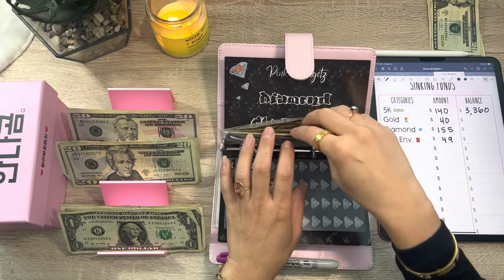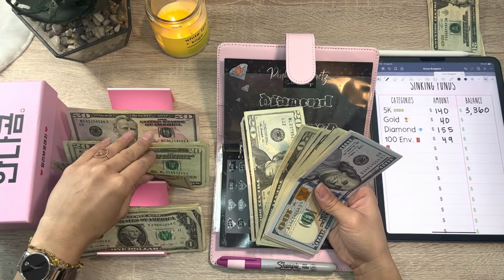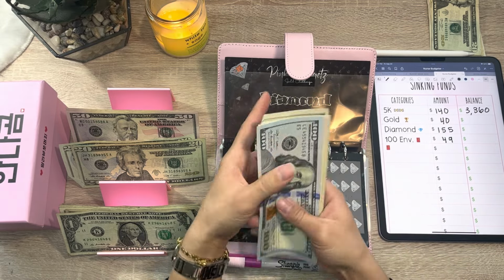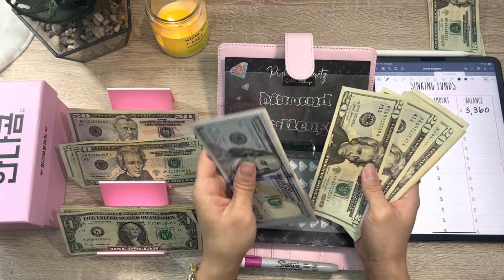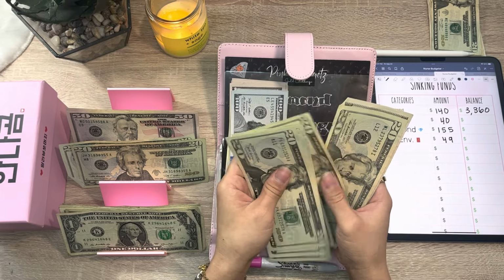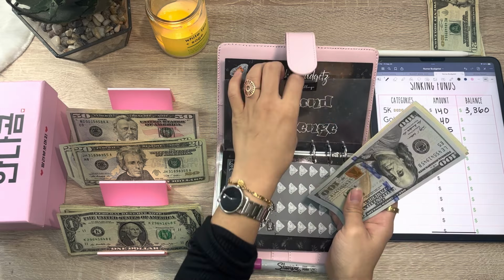Oh, in total, we have 3,000 and 360. Gold, we are doing $40. This is a 2K savings challenge in 1 year. So in this one, we have 700, 20, 40, 65. 765.